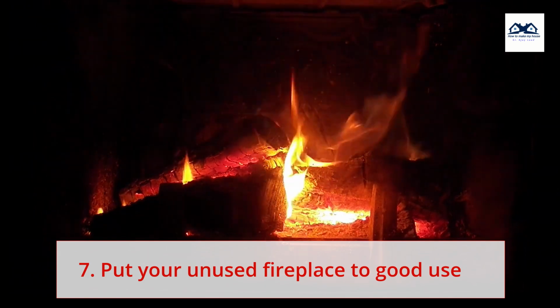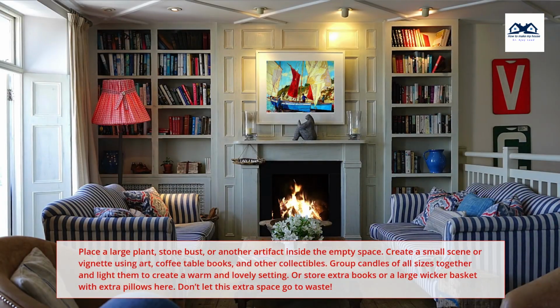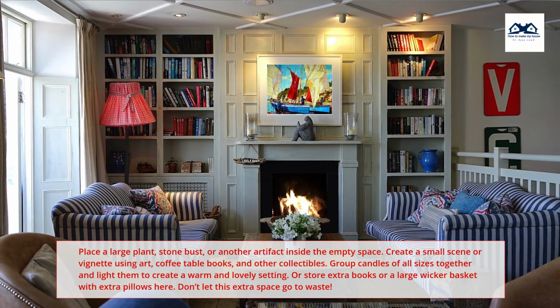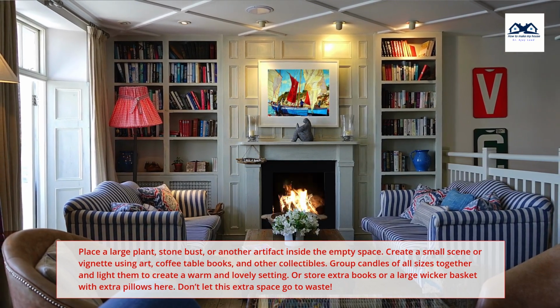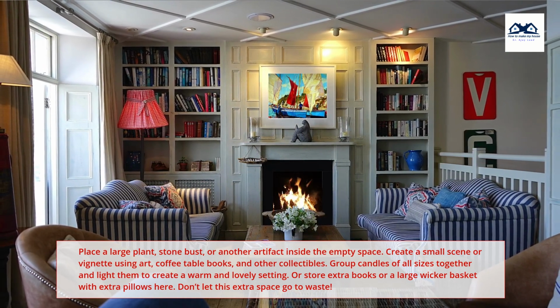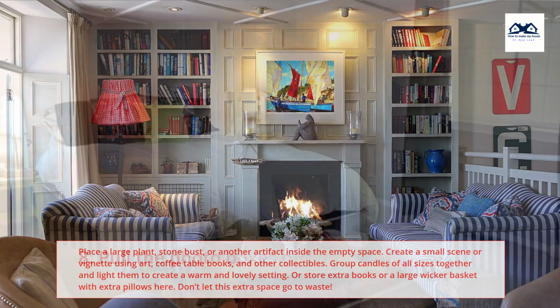7. Put your unused fireplace to good use. If your fireplace doesn't get used, take advantage of this natural focal point. A fireplace is any room's greatest asset, so play it up. Paint the inside of your fireplace in a bright or bold color. Place a large plant, stone bust, or another artifact inside the empty space. Create a small scene or vignette using art, coffee table books, and other collectibles. Group candles of all sizes together and light them to create a warm and lovely setting. Or store extra books or a large wicker basket with extra pillows here. Don't let this extra space go to waste.